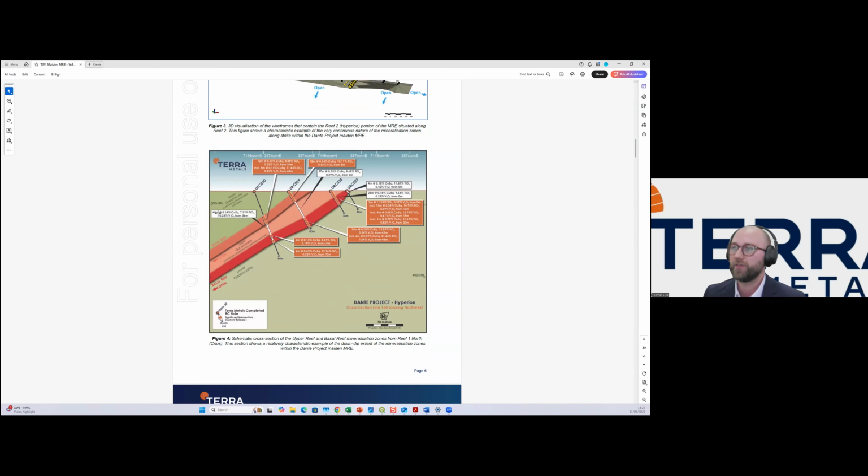We haven't reported a full copper equivalent here with all metals included. But the entire thing from start to finish is mineralized, and what's in our current resource is parts of the upper reef and the basal reef. So there's potential to expand the amount of material which is included in the resource with some optimization work that's ongoing at the moment. We're looking into different types of ore sorting and magnetic separation.